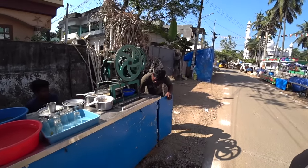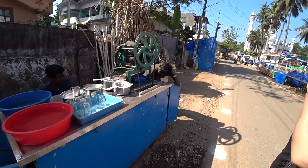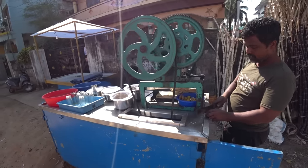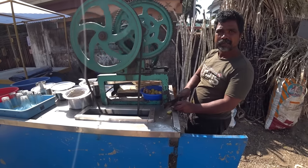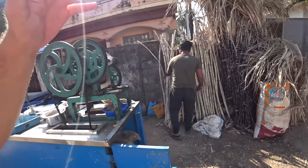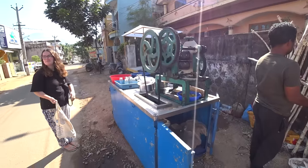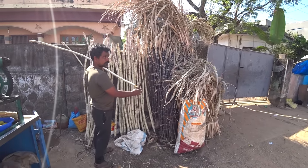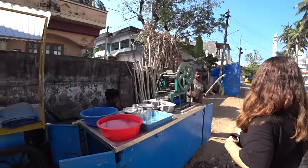Look at this. Proper old school stuff. As he pulls the engine on. Look at that, it's belt fed. Wow, so what is it, lime and sugar cane? It's got that lime. Oh, ginger as well. Lime and ginger goes in. And then he's got all this fresh sugar cane lined up against the wall here. Yeah, this is cool, isn't it? Look at that. Proper engine on it. Old school stuff. Let's get out of the sun, it's too hot. Into the shade.